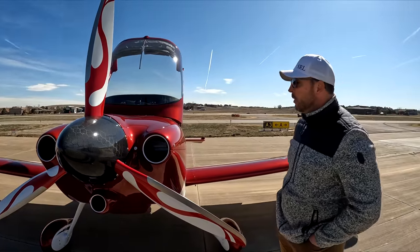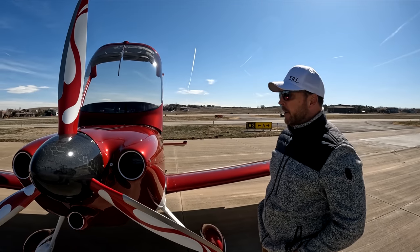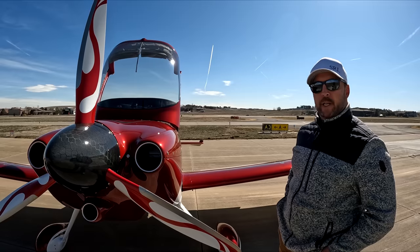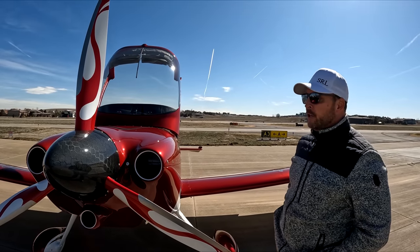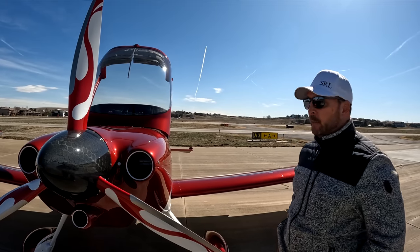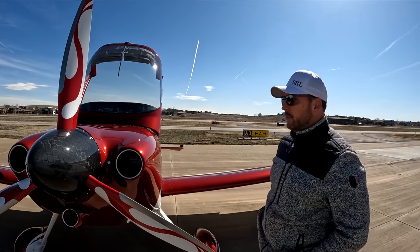Power plant wise, what do you have under the hood? This is an engine that comes from an aircraft engine company called Pinnacle Aircraft Engines, and they're out of Silver Hill, Alabama, and they do magnificent engines. It's kind of a small shop, but I like that because you get much better attention. I originally had an engine in here by a large manufacturer that went the way of the dodo. After about 23 hours, I had to ground it. It was coming apart. And so ultimately I had to get a replacement engine, which is the Pinnacle.